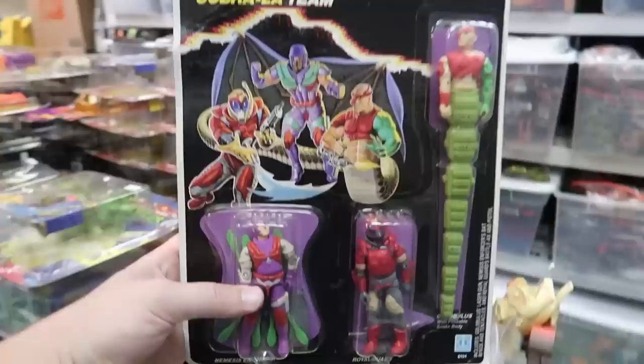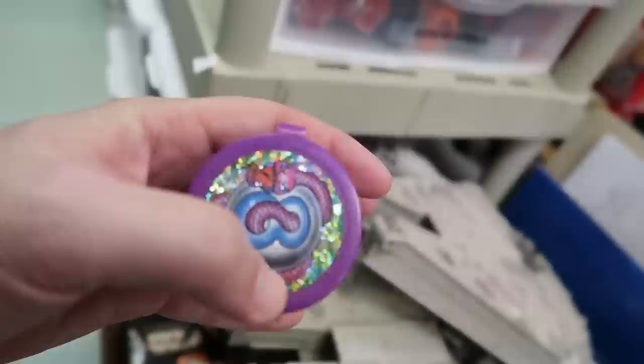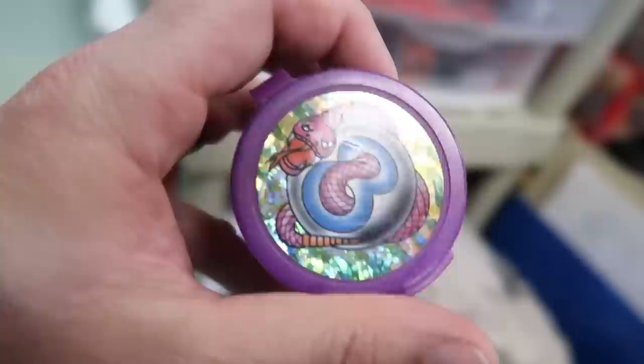Cobra La! La la la la la la. These are so cool. Yo! I found gold, you guys. It's Pogs. Look at Pogs. Oh, Apollo 13 Pogs. Look at that. Look at that rad holofoil sticker.